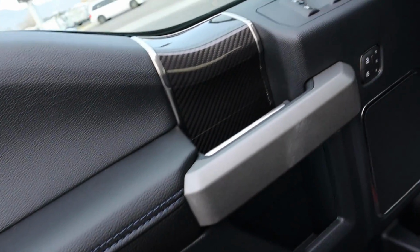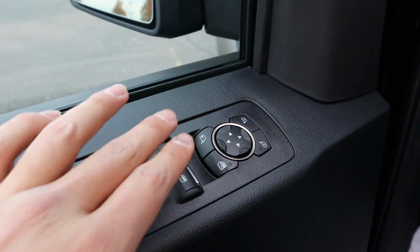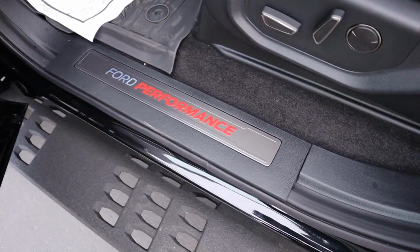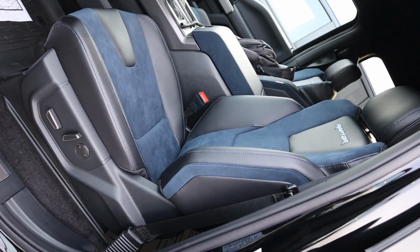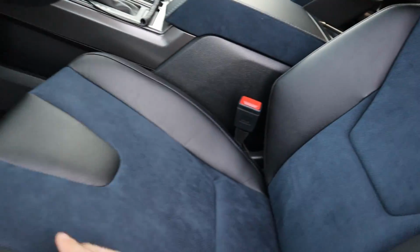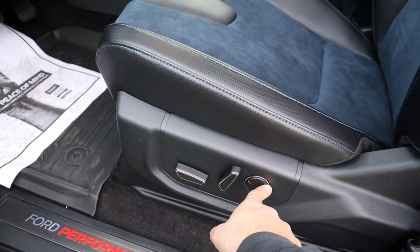More carbon fiber trim right there. All of your window controls, mirror controls right in that area. Memory seats, lock and unlock, a speaker for the sound system. Ford Performance, and then the Recaro seats in the front. So, you can see it says Raptor on the back. You've got the full blue Recaros. Power adjustments on the seat with a little lumbar.